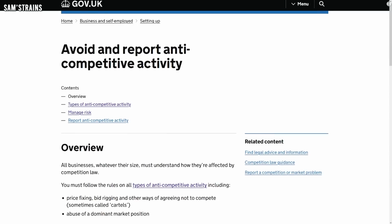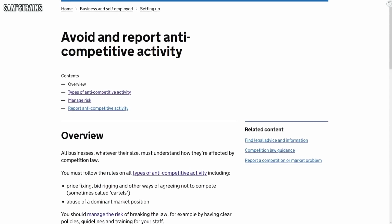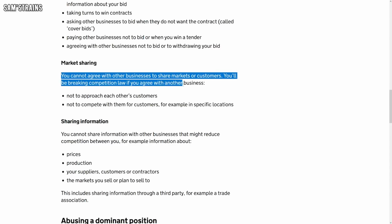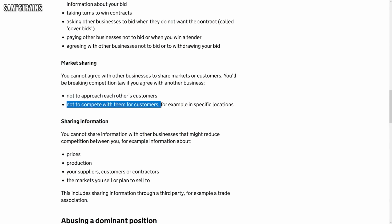Now in the past I've been given to understand that rival manufacturers actually legally can't talk to each other behind closed doors and work together to avoid duplication, because that would be considered collusion or anti-competitive activity. And in fact, here on the government website there is a section under anti-competitive activity that states you cannot agree with other businesses to share markets or customers. You'll be breaking competition law if you agree with other businesses, and the example I think that applies here is not to compete with them for customers.